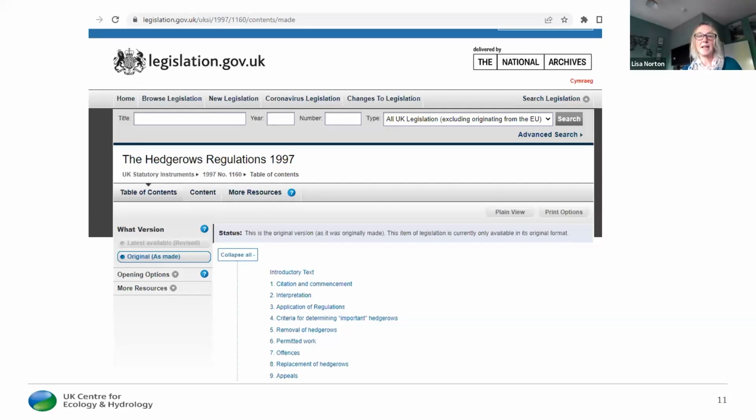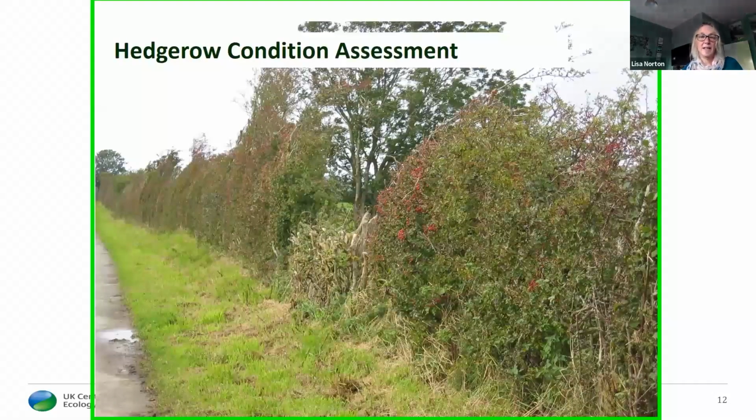And at the time, the UK CEH worked really closely with government to think about what's the best way of monitoring these hedges, and what are the aspects of hedges that make them in good condition, so that they're providing all these different services that we want to see. And so this work also fed into decisions about how we should monitor the extent and the condition of hedges. And because Countryside Survey was the best data set providing this nationally representative sample, it was decided that we should do more in Countryside Survey with additional plots and additional measures to tell us about the condition of hedges.